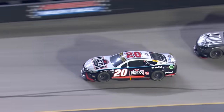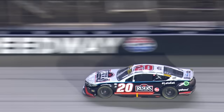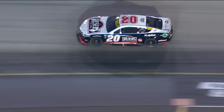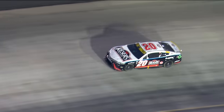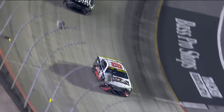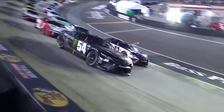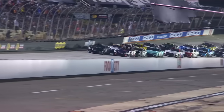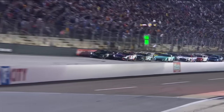It's the 3rd time that a driver has swept the Bristol stages, but none have gone on to win the race. And Bell trying to change that statistic as the remainder of the top 10 go across the start-finish line. Under about 180 laps is what they're thinking for fuel as we get ready for the final stage. It's underway here at Bristol.